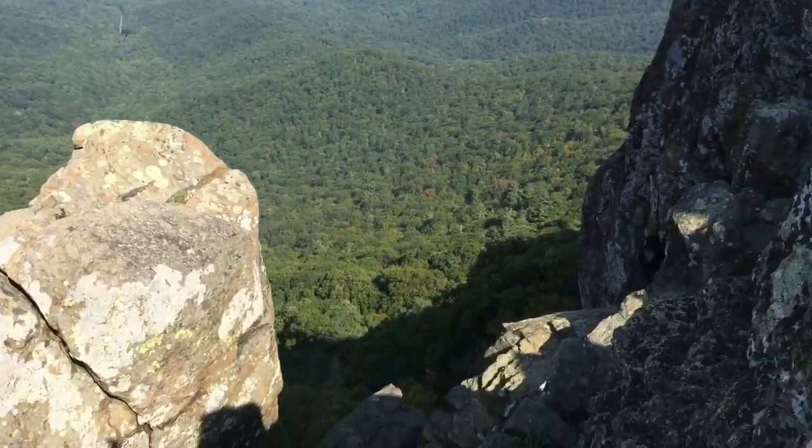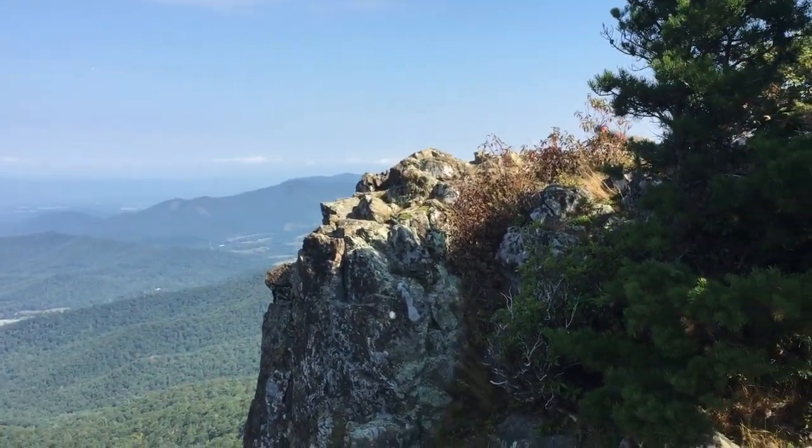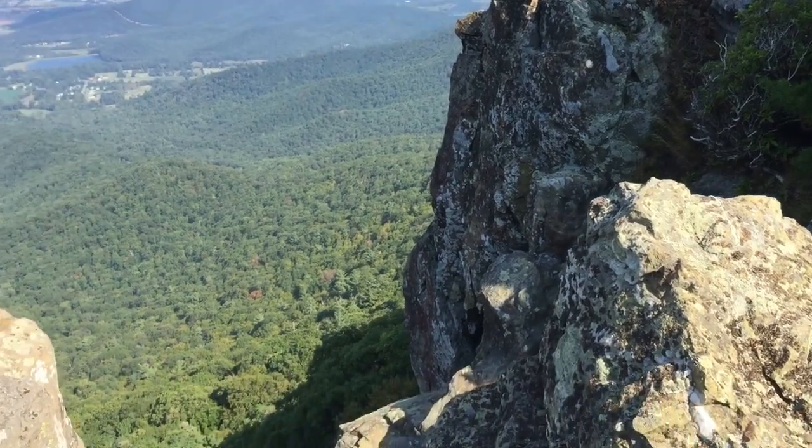The little what? Little old man or Stony Man? Little Stony Man outlook. Steep cliffs. It's kind of cool.